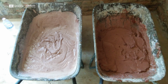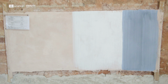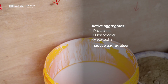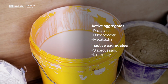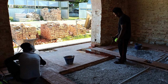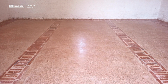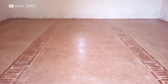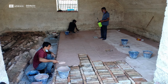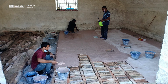And the other remedy was the creation of breathable plasters that are extremely resistant to moisture, composed of active aggregates like pozzolana, brick powder, and metakaolin, and inactive aggregates such as siliceous sand and lime putty as a binder. This type of mortar has hydraulic properties and does not require oxygen to harden. It can harden in water and be treated with oils and waxes to make it waterproof. It is also recyclable, resistant to rising damp, elastic, and breathable, thus regulating humidity in the rooms. The alkaline binder also gives the mortar fungicidal and disinfectant properties.